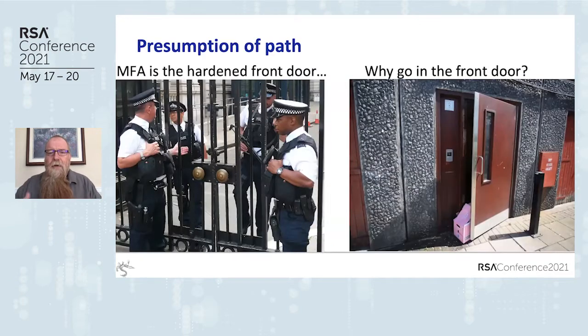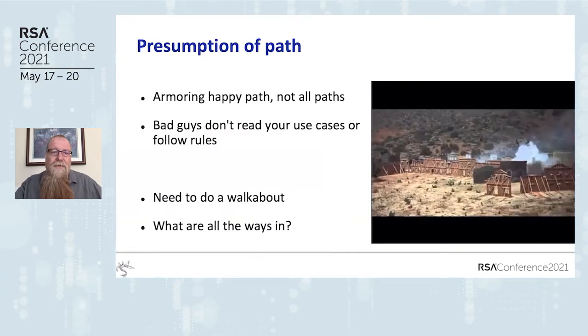Because of an engineering approach, in many cases, we may have locked the front door with a hardened MFA represented by the guards, guns, walls, locks. Great. But if the back door is propped open by the smokers, then you haven't gained much security by having the guys with the Uzis out front. You really need to understand the entire system.